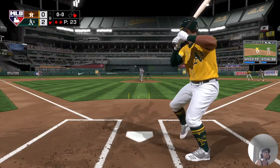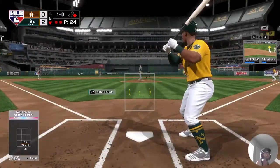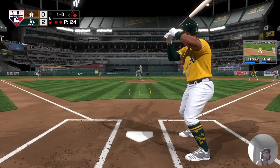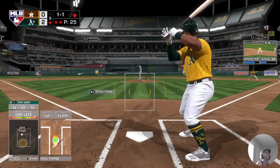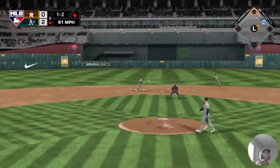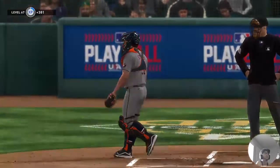Into the box now, Tony Kemp. As the first pitch to him is a changeup. Come on, Kemp. It's ball one. He's hitless in three at-bats to this point. Now the 1-0. Fouled off. Two out with the man at first. Offered at and missed. Here's the throw. And he'll be tagged out at second base.